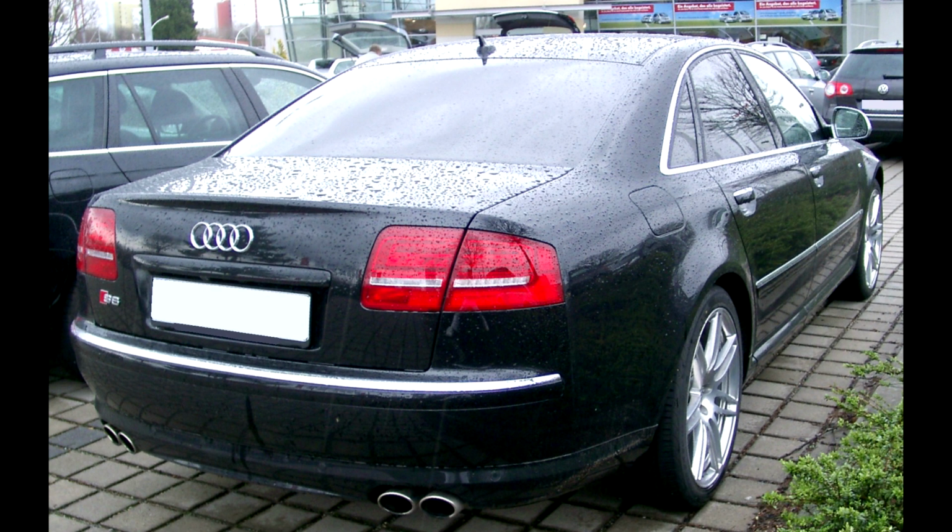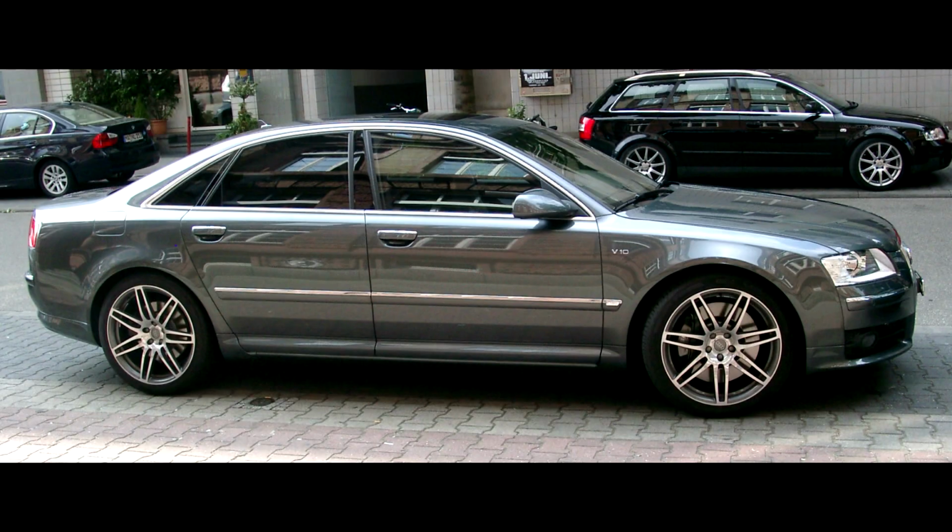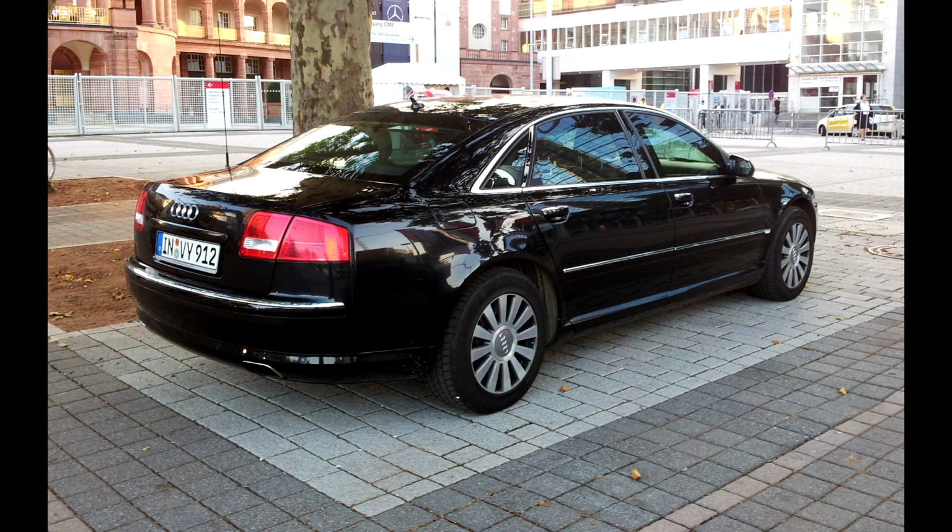Check if all the LED lights on the back of the car work properly. The electronic trunk lid had problems with the hinges. This caused the trunk not to close well, causing the electric motor to burn out. The electronic headrest of the car will sometimes falter. The electronic park brake will sometimes not release. Let's move on to the engines.